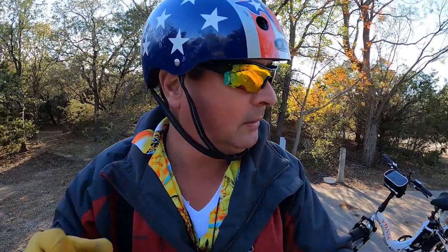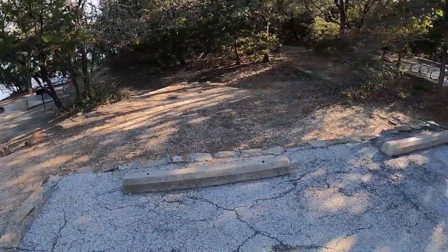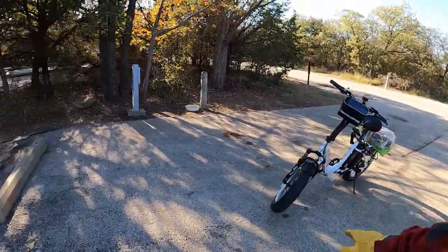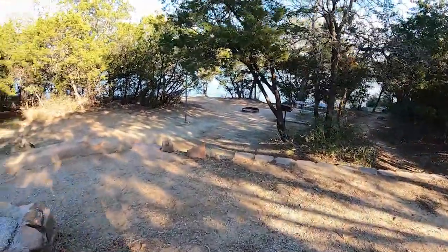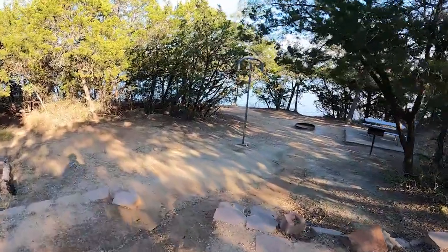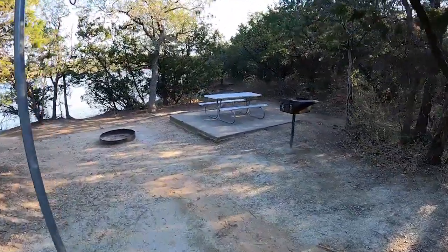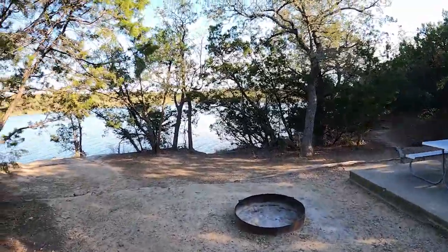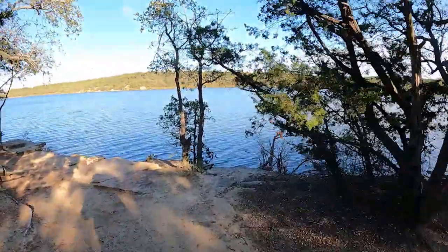So if you're coming out to Lake Mineral Wells State Park and you want a 50 amp site, I've looked at all of them. There's two that I really like, but this one has a bit of a step issue, but it's a super level asphalt pad. What I like about it is it's really private down here by the picnic tables. And it's waterside. Of course, you got to keep in mind the lake is about 4 feet low.